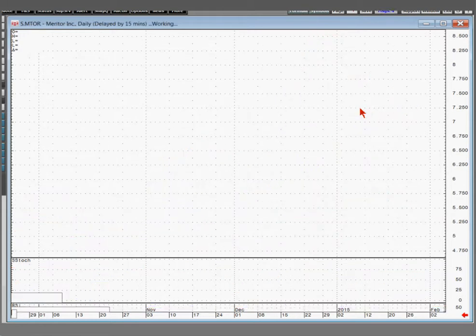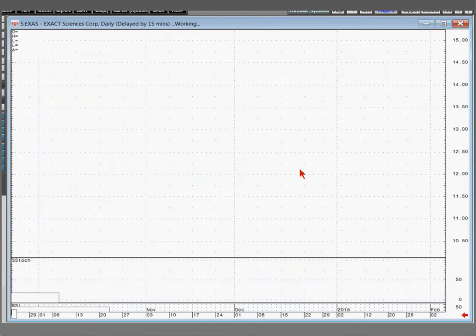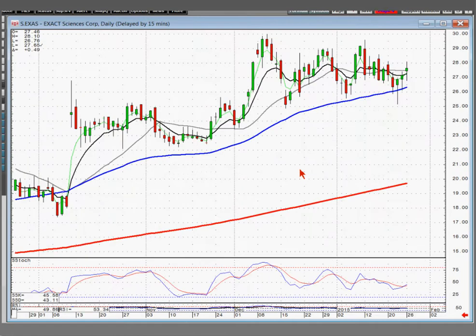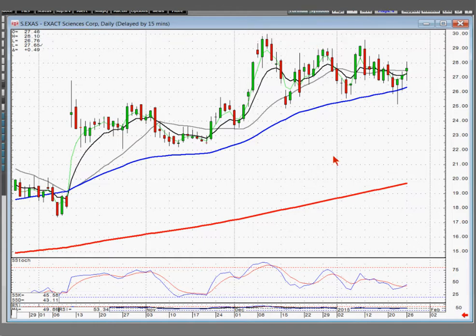And MTOR. Nothing here that I'd get real excited about. It looks more like it's moving sideways, waiting for the 50-day moving average to catch up. EXAS. Same scenario. Nothing to get real excited about until it breaks out through this wedge formation to the upside.